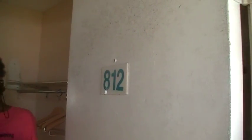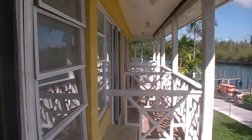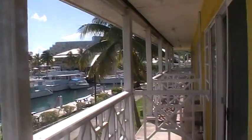Now we're entering room 812, and I guess if you believe in numbers, that may be a good number. And this is the upstairs room. There's still a telephone book here. I mean, I guess that's a sign. Now we're going to step out to the balcony. Now we're on the top floors. All the top floors have a view of the canal.